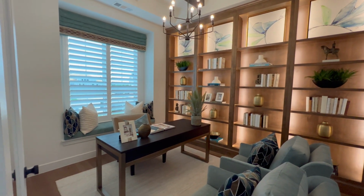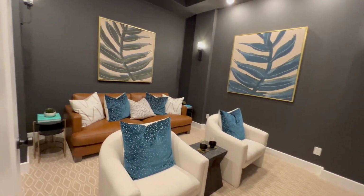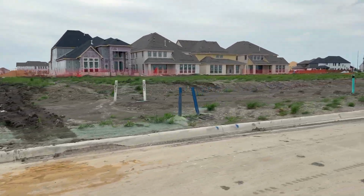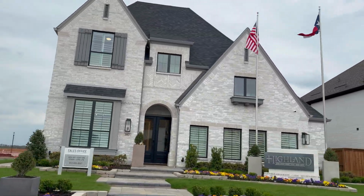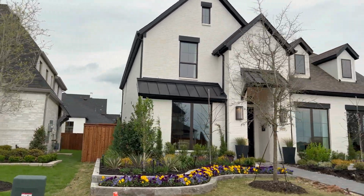And remember, I've told you guys in every single video on new construction that getting into phase 1 of a subdivision is going to give you the best equity possible for that subdivision. So if you are wanting to get into a brand new subdivision that's the last one that will be zoned to Prosper ISD, reach out and I will get you the information.